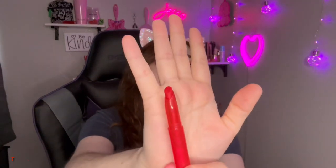It is called Trust Me, and it is a vivid, true red, okay? Look at this color. So pretty. I'm excited.